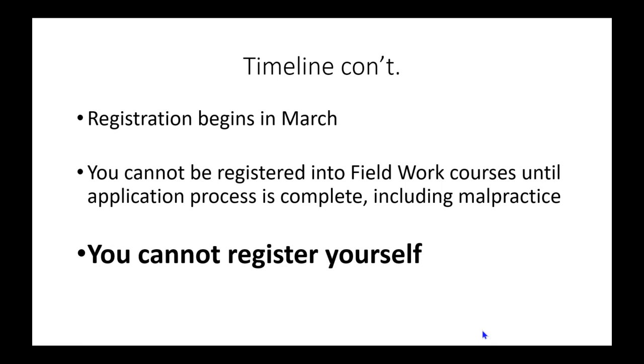So the interview sometimes can be a formality. It's not a reason for you to treat it as though it's just something for you to breeze through, but it is something of a formality, and it's the background check that really determines whether or not you'll be placed at any particular agency. I have said all this to say you will be registered into 2 courses.